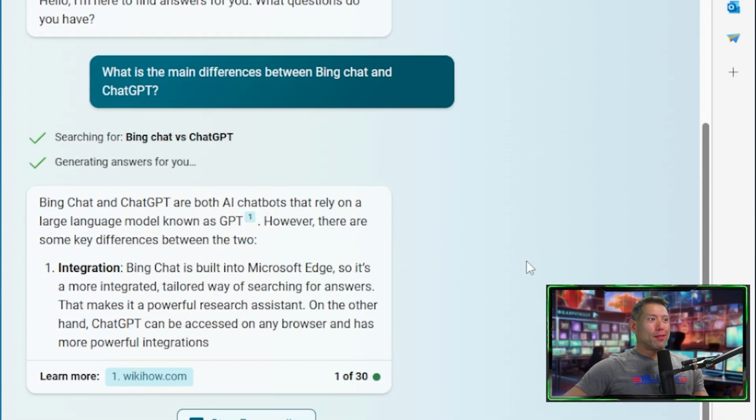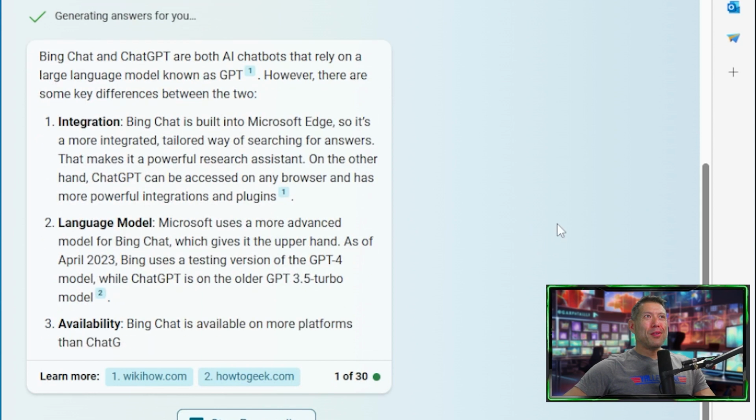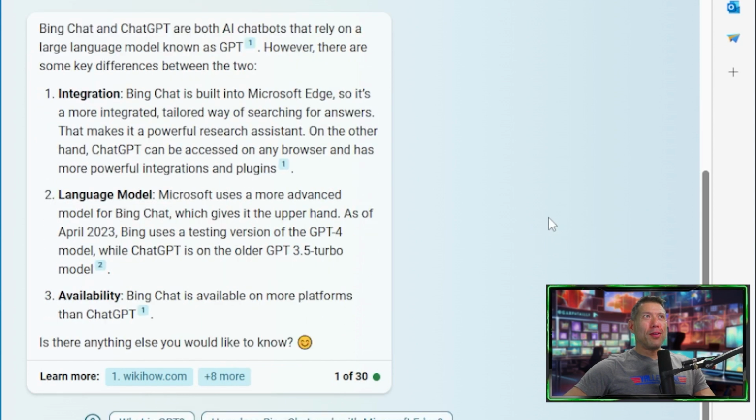Bing Chat and ChatGPT are both AI chatbots that rely on a large language model known as GPT. However, there are some key differences between the two. Integration. Bing Chat is built into Microsoft Edge, so it's a more integrated, tailored way of searching for answers. That makes it a powerful research assistant. On the other hand, ChatGPT can be accessed on any browser and has more powerful integrations and plugins. Language model. Microsoft uses a more advanced model for Bing Chat, which gives it the upper hand. As of April 2023, Bing uses a testing version of the GPT-4 model, while ChatGPT is on the older GPT 3.5 Turbo model.